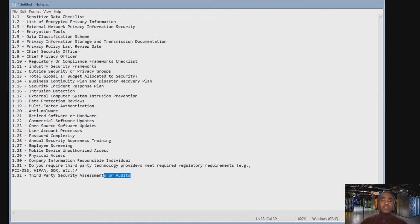Item number 32 here is pretty important. You have to have third-party security assessments or audits. You can't do these assessments or audits yourself. You have to have a third party do them. So these 32 items are what Chubb is looking for. Some of the other underwriters go a bit more, a few of them go less, but this is pretty much the industry standard when it comes to what an underwriter looks for when it comes time to pay out for cyber insurance.